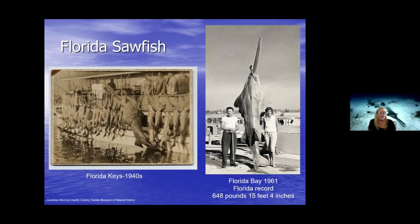But unfortunately, they kept that many sawfish in one day as well. So it was good that they were that plentiful. They were so easy to catch that they kept that many, but they unfortunately did keep that many. They removed that many from the population in one day.